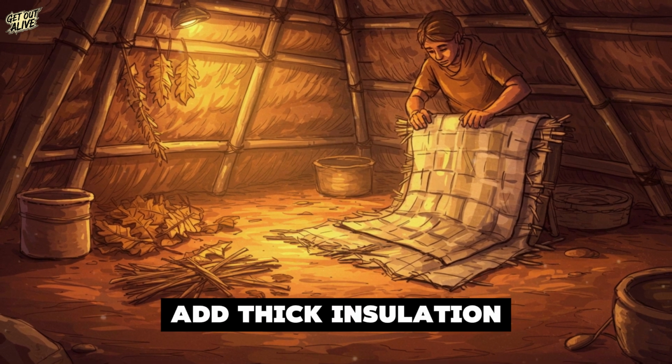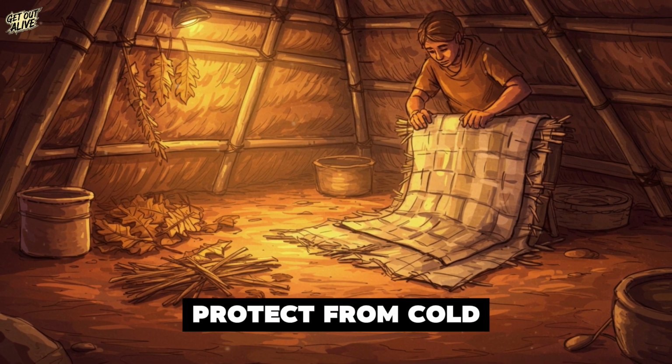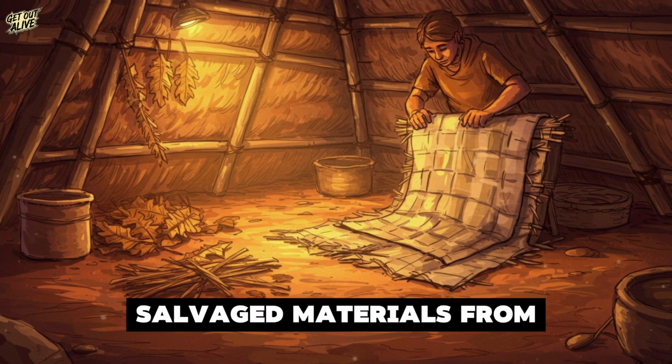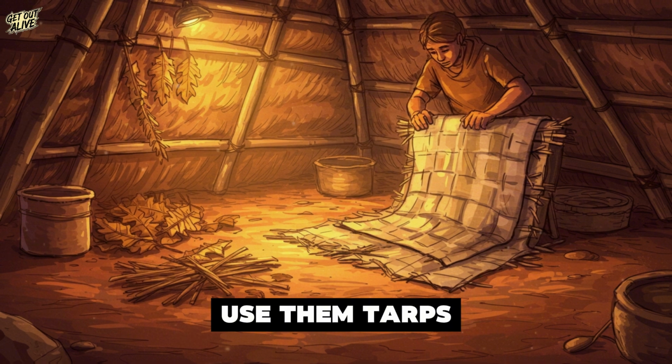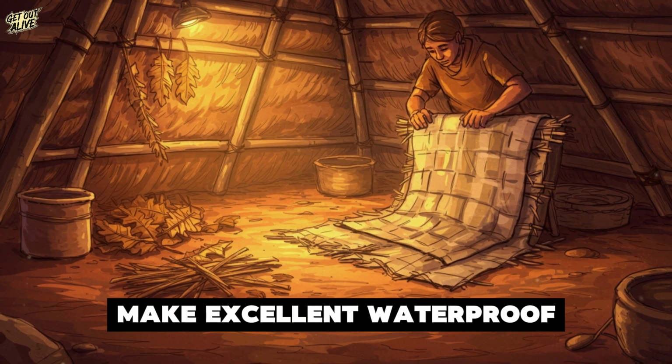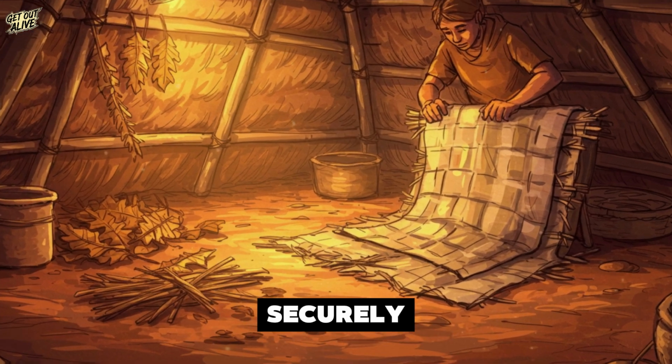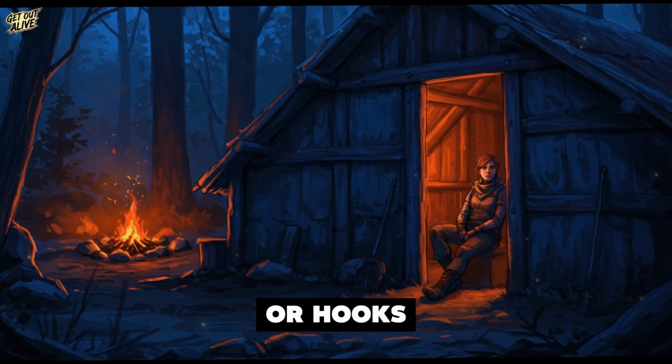Add thick insulation, at least a foot deep, to protect from cold nights and biting insects. If you have salvaged materials from a boat or plane, use them. Tarps or plastic sheets make excellent waterproof roofs. Rope or wires help tie things. Securely broken metal can serve as anchors or hooks.